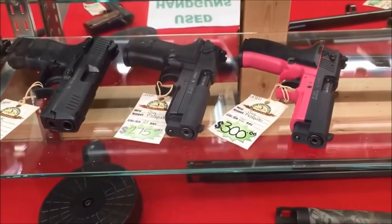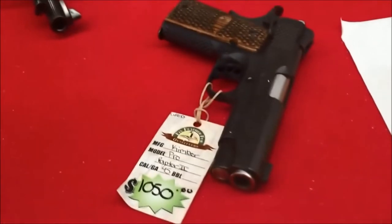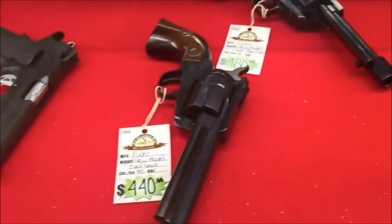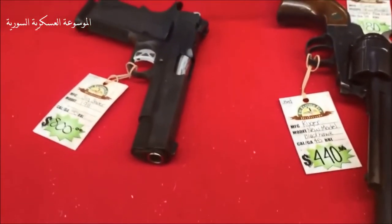Sig Mosquito 22 for $275, and another Sig Mosquito. And a Kimber Pro Raptor 2, those are really nice. And a couple of Rugers down here. Ruger New Model Blackhawk $440. Sig Sauer 1911 $800.